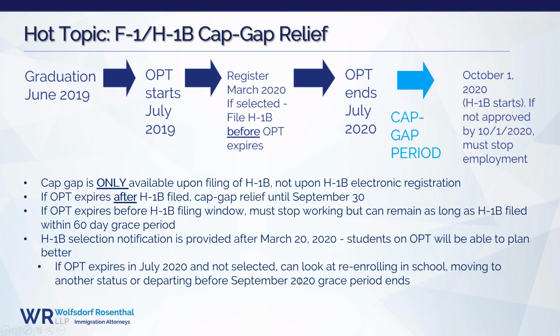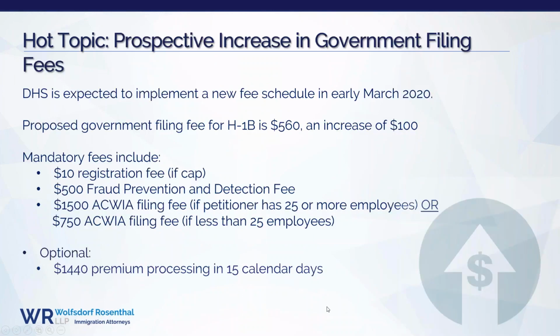This actually gives individuals the ability to plan better. Historically, we didn't know whether a person was selected or not until much later in the year, like the end of the summer or the fall. But now with notification selection, perhaps we'll know sooner, and then the students can plan and they can look at re-enrolling in school, moving to another status, or departing before their grace period ends.